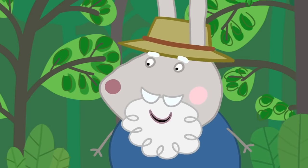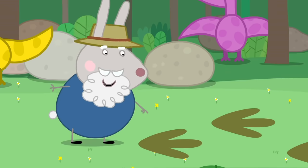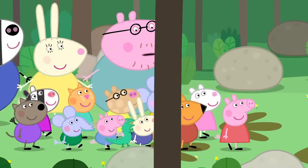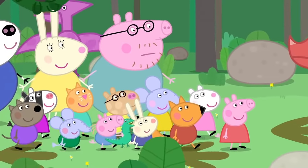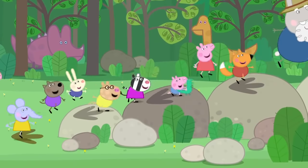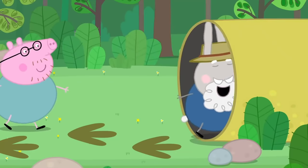We do have a big dinosaur, a real whopper. Would you like to meet it? Yes, please. These are its footprints. We just have to follow them. Ooh. These footprints look very real. Are you sure there's no living dinosaurs about, Grumpy Rabbit? Quite sure, Daddy Pig. Over the boulders, everyone! Across the bridge! Through the cave!